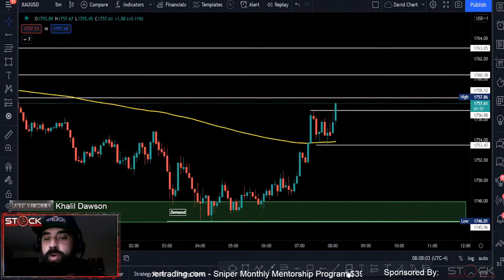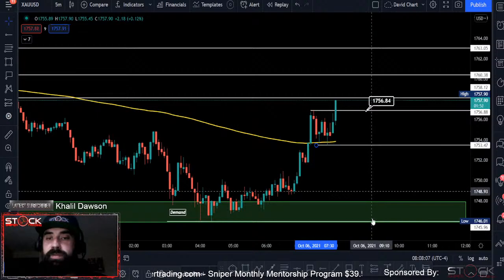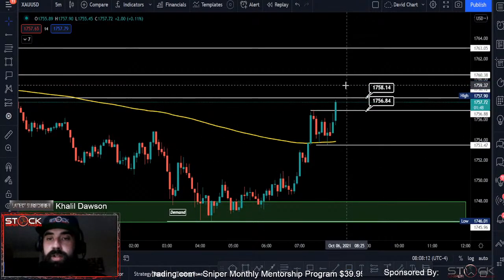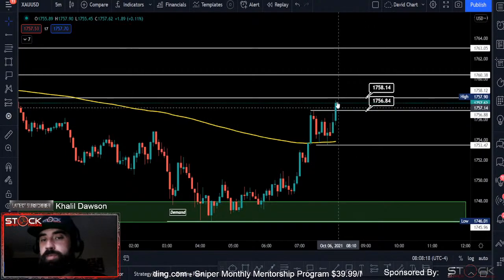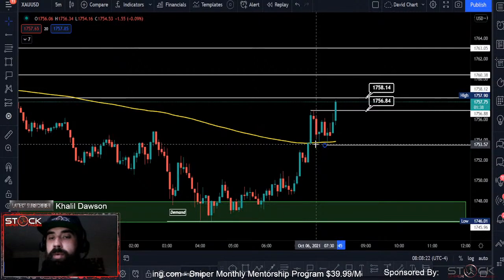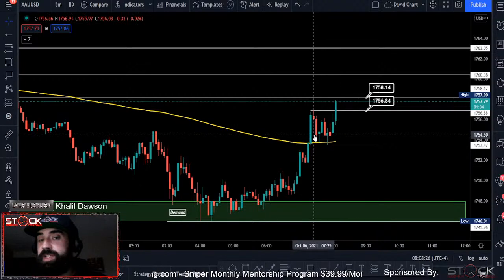All right, so if we were trading a little bit before, this would have been a nice little opportunity right here. 1754.84, 1758.14. It looked like a good opportunity, but the risk to reward from this break to here, you probably would have wanted to look at getting in from the bottom. But like I said, entering around the 200 is a little bit risky simply because of the erratic behavior that can happen.